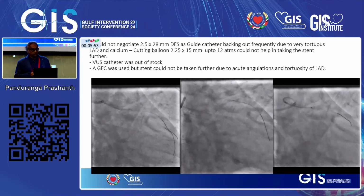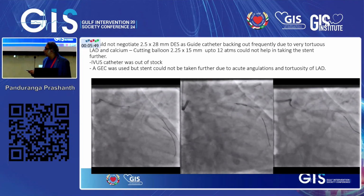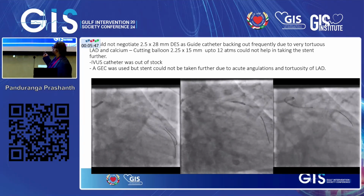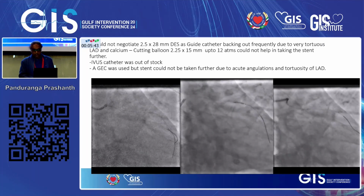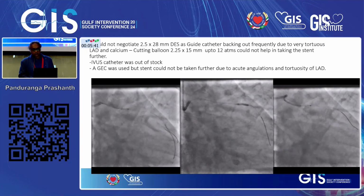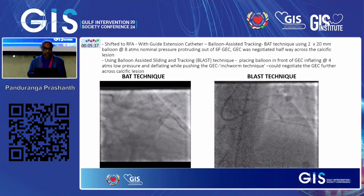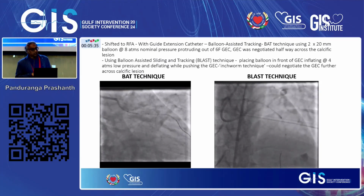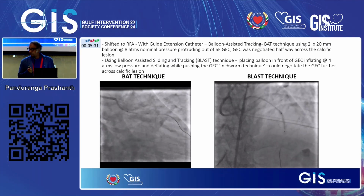IVUS catheter was out of stock. The guide extension catheter we took, and you can see here still it was unable to negotiate the tortuosity and the guide was backing up. So then I thought we can shift to the right femoral for a better angle and negotiation with the guide extension catheter. Still it was not going.